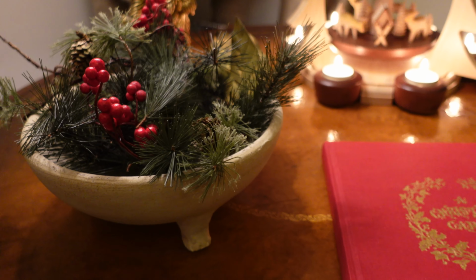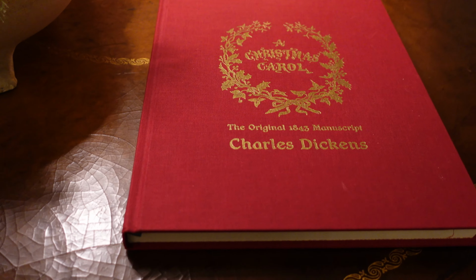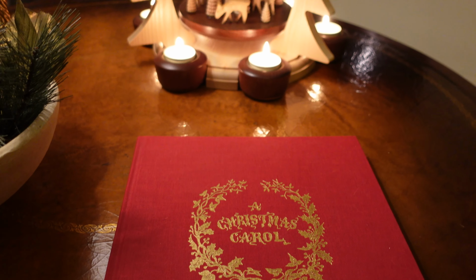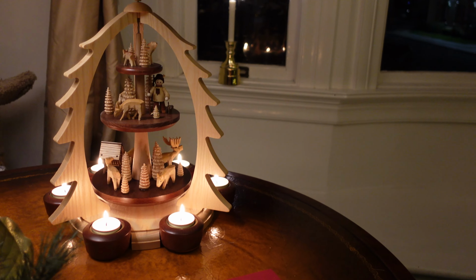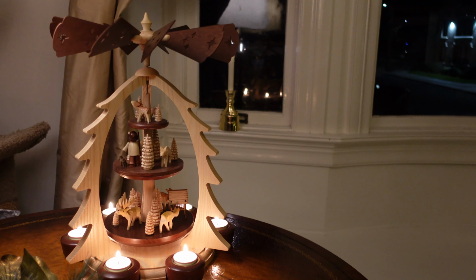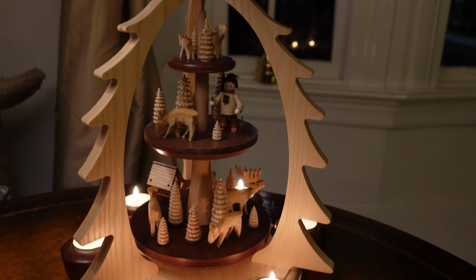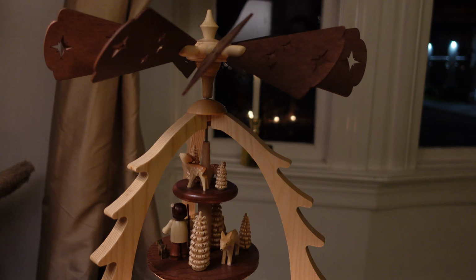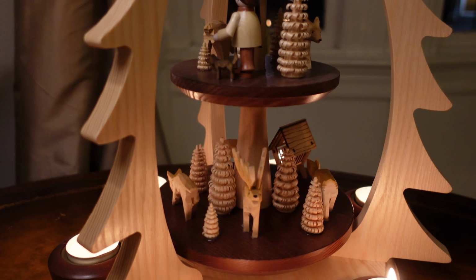Just to the left of the tree is this library table where I have this beautiful copy of A Christmas Carol and our pyramid that we got when we visited Germany this year. The minute I saw it, I knew I wanted it in our Christmas collection. It was rustic and beautiful and captures the spirit of Christmas in Germany.